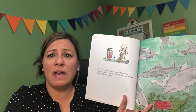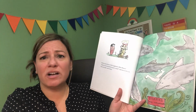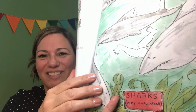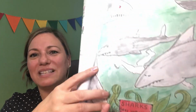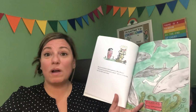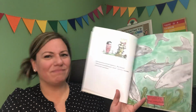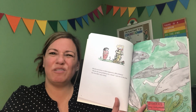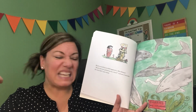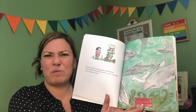Maybe something terrible happened to Miss Nelson. Maybe she was gobbled up by a shark, said one of the kids. But that didn't seem likely. Look at this. Sharks. Very unpleasant. So they're imagining now. The kids are thinking, what could have happened to Miss Nelson? So one of them says, maybe she was eaten by a shark. If my teacher was missing, I don't know if I'd think she was eaten by a shark. I'm not sure if that's a very reasonable idea. I guess it's possible, but do they live by an ocean? I don't know if that would be my first guess.